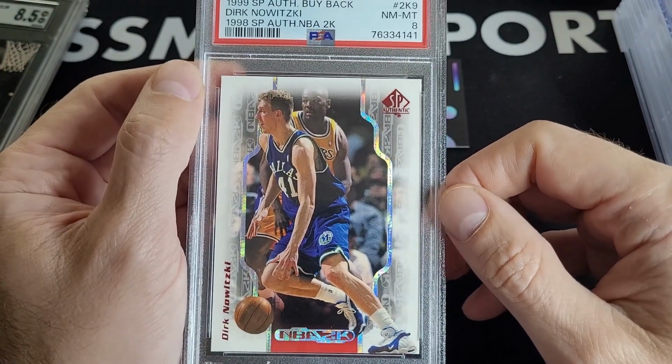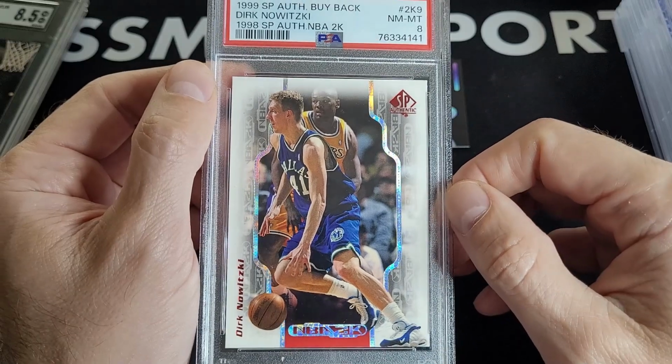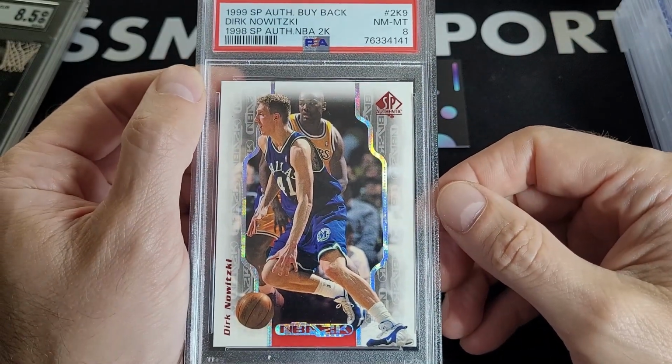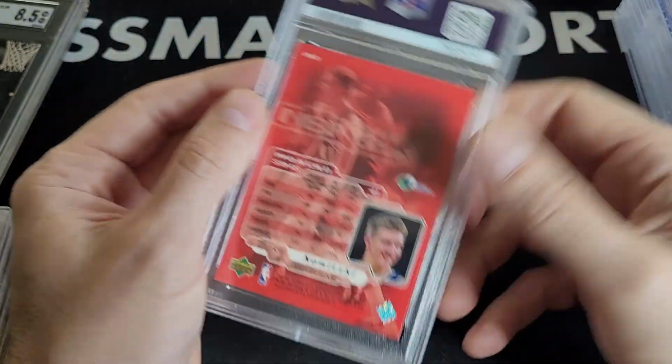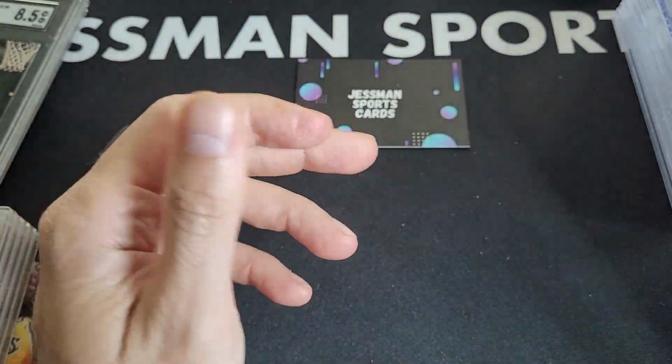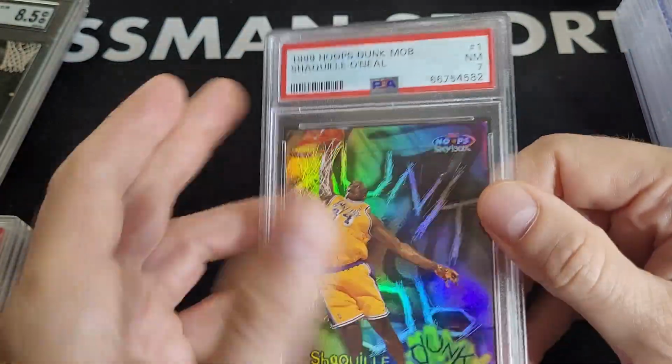Dirk, Pop one higher. This was like $15 rookie. So Pop 2 rookie for less than grading. It went at auction, so people just don't know.